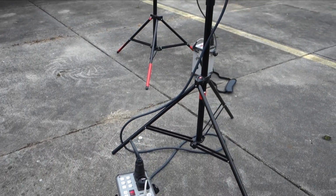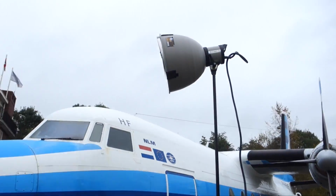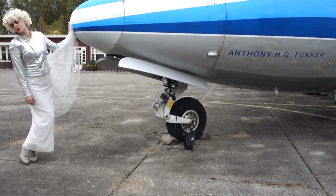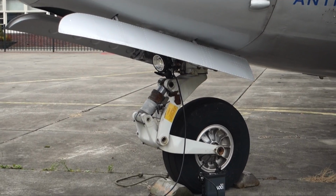Okay, using two Rangers, one with the blue gel, one with the maxi light, our model in a plane, and we actually have a Quadra over there mimicking the landing lights.